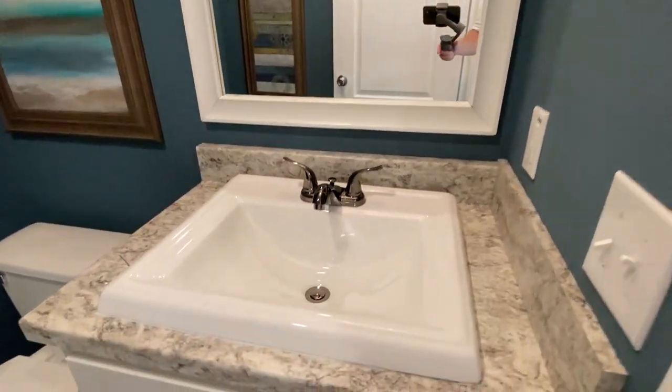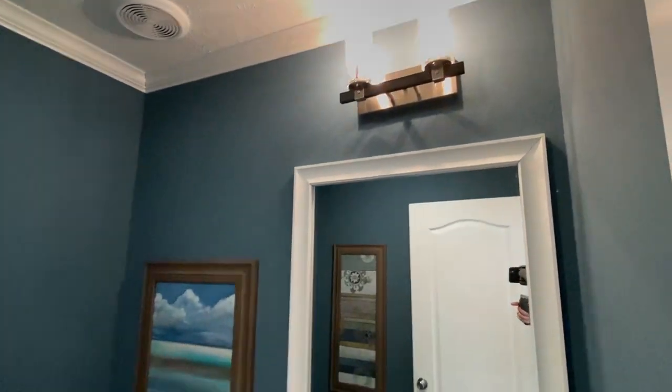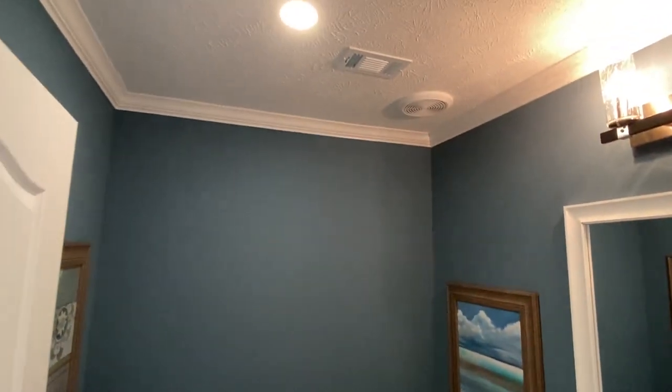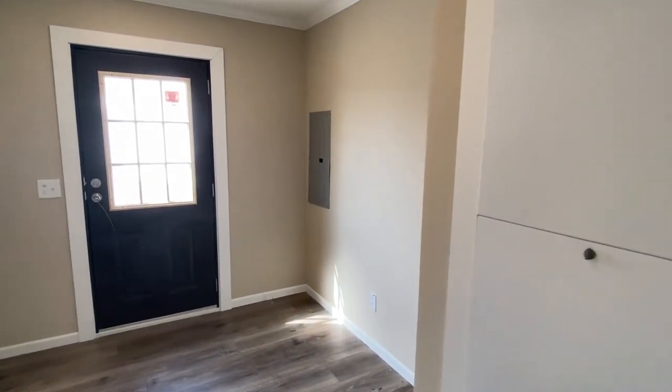Goodness gracious. Full of surprises. I love the square porcelain sinks. I like how they kind of raise up a little bit. The light fixtures and stuff are nice as well. Got some recessed lighting as well. You come out of there. The next room you're going to see right here is your utility room.